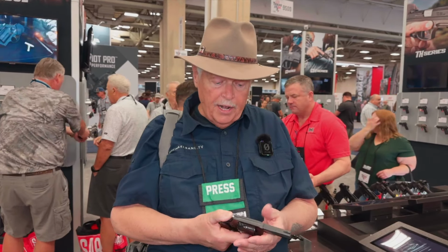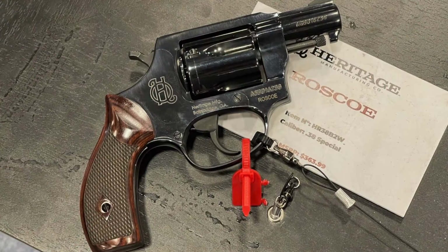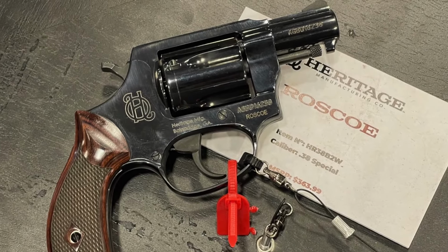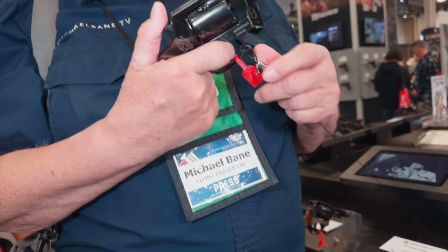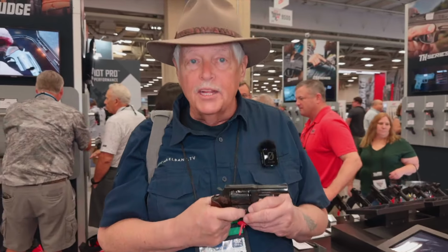What's cool about it is, well, $363.99. I love the little guns. I love the look of the early Smith & Wessons. I love seeing these guns come back, and you know what? Snub guns are real guns. I can't wait to get my hands on one of these.